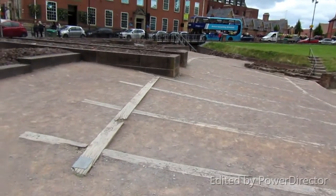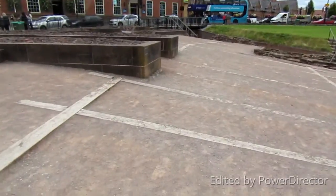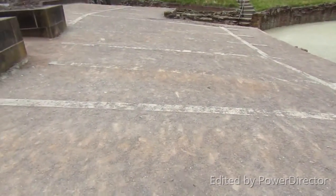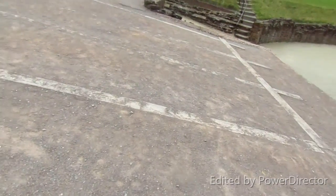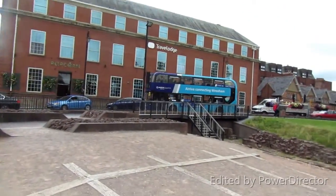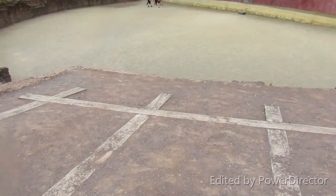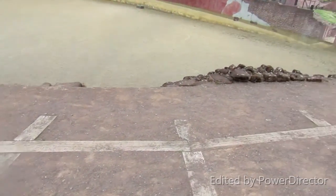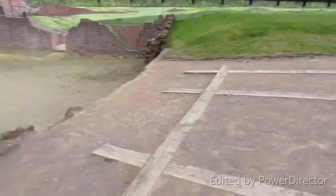Chester Amphitheatre. Now I know it's a transportation-orientated channel, so there's an E400 EV. But yeah, this is the original Roman amphitheatre where they would have put on shows and a lot of entertainment, and sometimes animal killing and stuff like that. It's a really strange place. So if you like transport, we're going to take a trip down to the River Dee in a little bit and have a look at the boats. So, off we go.